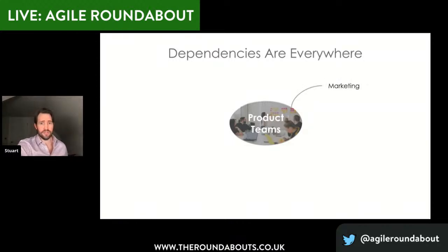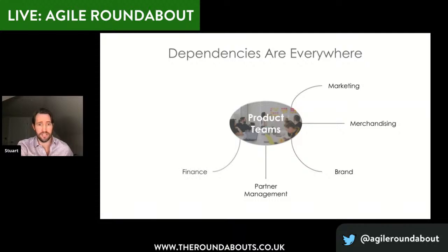So we found examples with marketing, with our merchandising teams, our brand teams. Being a two-sided marketplace, there was a lot of partner management interactions as well. Finance to help support us with financial modeling around some of the products we were bringing to market. Legal is always a big one to make sure we have contracts, etc., in place, and also creative to make sure that we are creating an experience on the site that aligns with our brand as well.